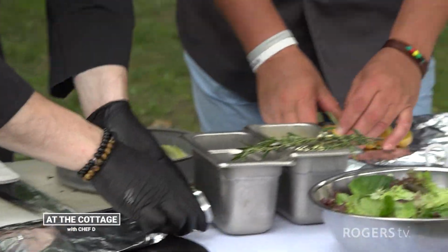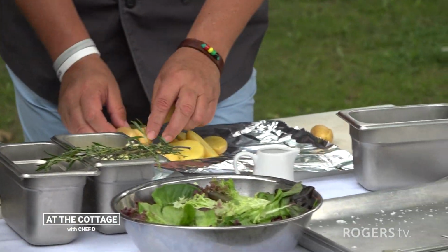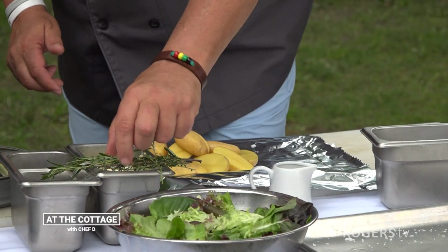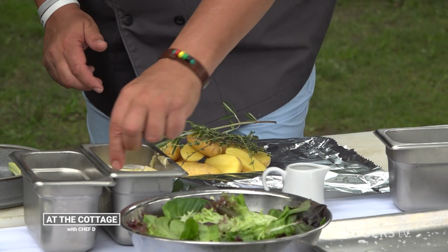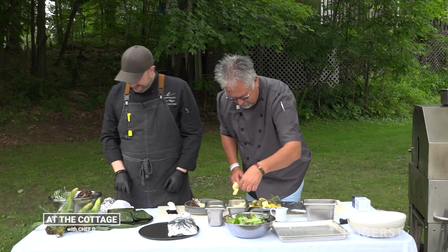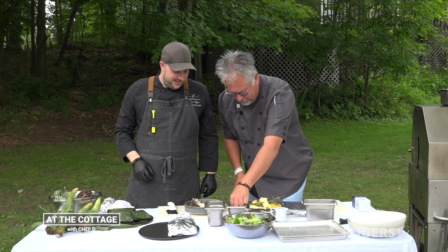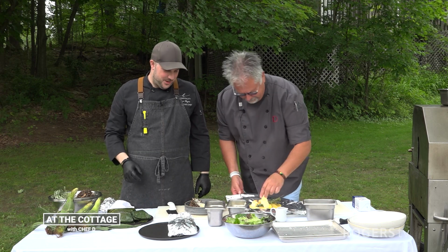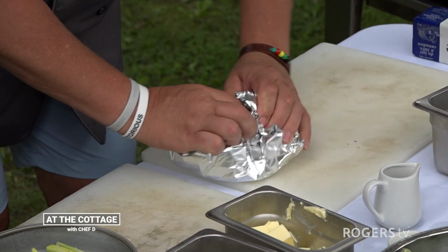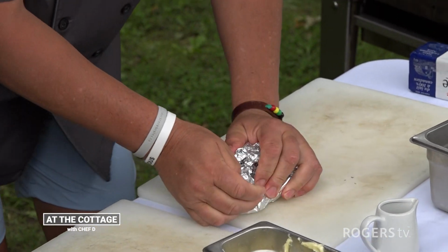We're going to add a little bit of salt, some fresh rosemary and thyme. Okay, a little bit of butter, right? Maybe a little bit more. A little bit of butter. One more. We're going to wrap this up like so. Nothing fancy about this.